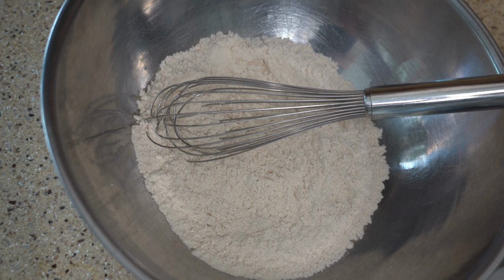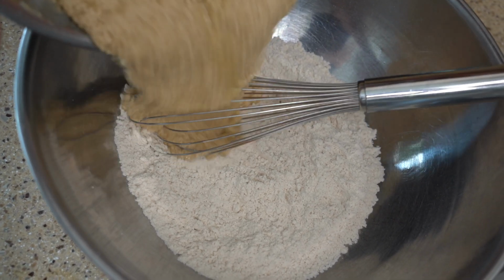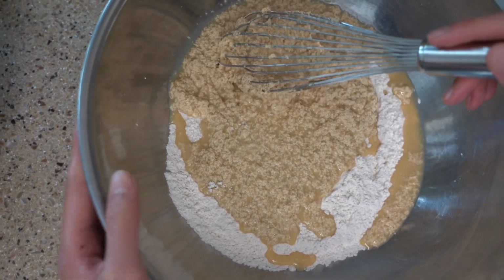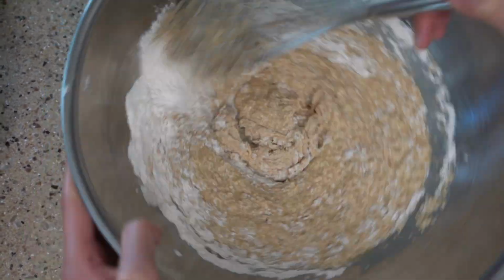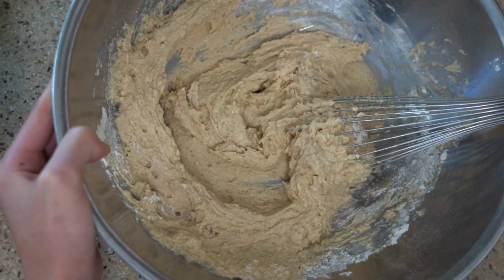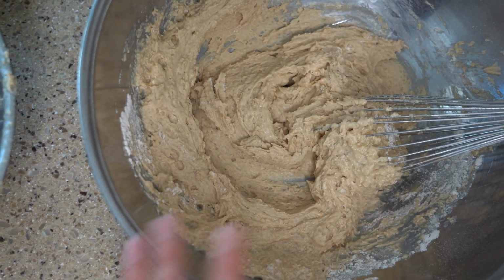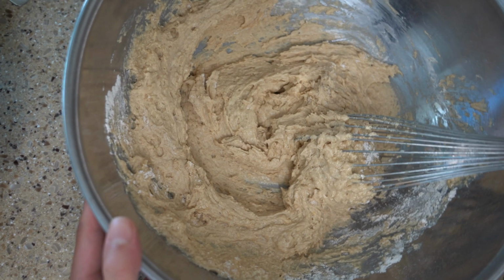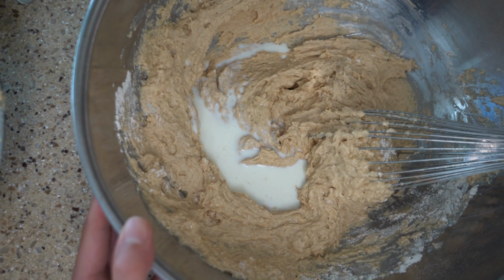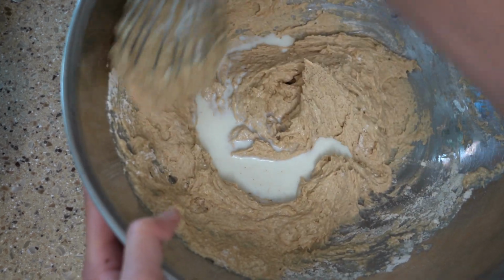Now we're going to pour our wet ingredients into our dry ingredients. And we're just going to whisk this until it's mostly combined. And guys, this looks pretty combined to me. It's not perfect, but that is okay. So now we're going to add 3 tablespoons of milk to this. And then we're going to whisk this until just itty bitty lumps remain.